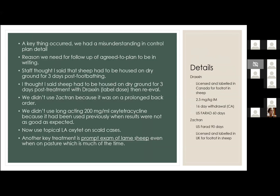Okay, so I mentioned that we had our miscommunication. It seemed to work out just fine. When we did treat individual clinical cases, this started, I think, toward the middle to end of 2018, and Zactran was off the market for a while, so we had to go with a closely related drug, which is Draxin. It worked quite well. We did not use the 200 milligram per mil oxytetracycline because when it had been used previously, the results were not as good as we had hoped.